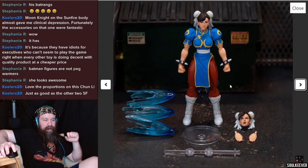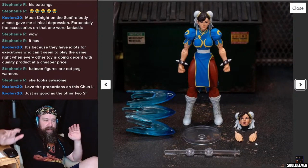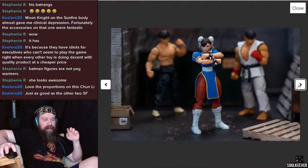Here's everything she comes with. She comes with, of course, just Chun-Li. She comes with an extra head that's very angry. That's awesome. She comes with some extra hands that are more like chopping hands. That's very nice. She comes with this clear, transparent stand along with the kick effect. And that makes for the package.